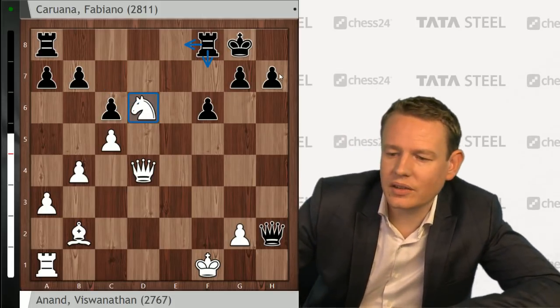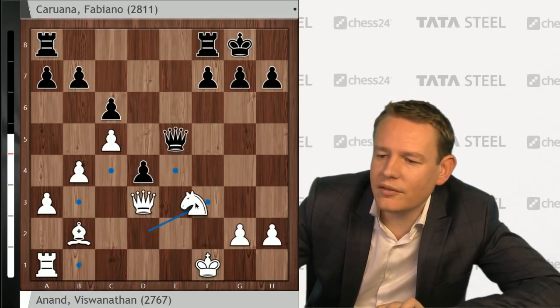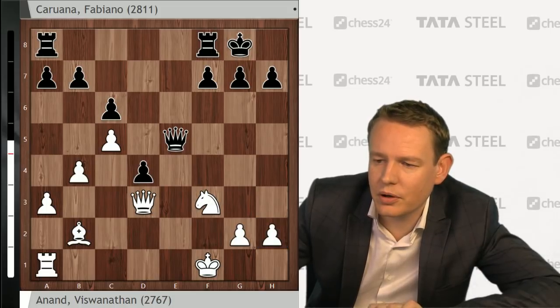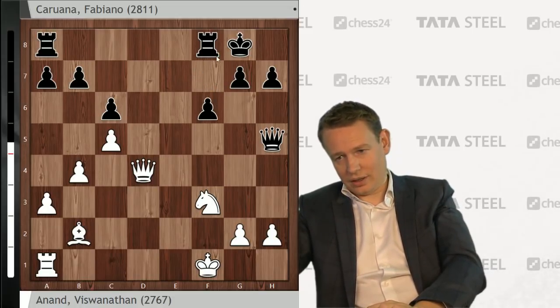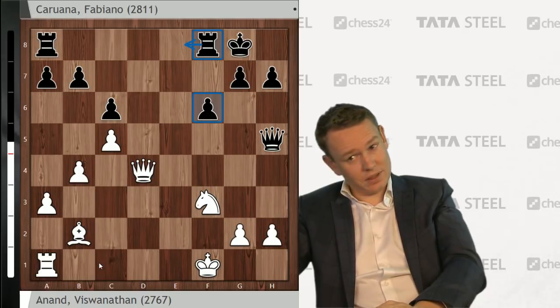The computer says white is seriously better here. So that option was available, but the way Vishy plays is knight f3. I believe most humans would do that, not giving up the h2 pawn. Queen h5, queen takes d4. Clarifies the situation. f6. Now we have the scenario. Black has a rook and a pawn. He has decent squares for his rooks, but only white can be better.